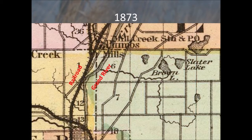To the west, on the left there, is the Grand River, and then to the left of that, the railroad. And that's the way things looked in 1873. This map does show some of the land section numbers for the north end of Grand Rapids Township. The 6 and the 7 there, you see. It doesn't have every section numbered in this particular issue of map.